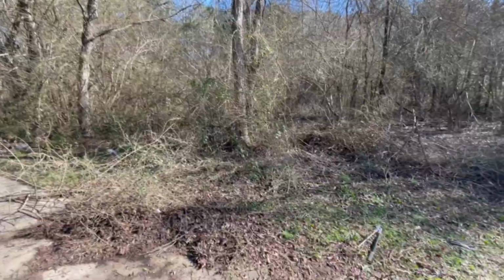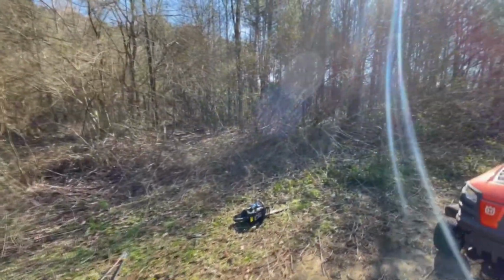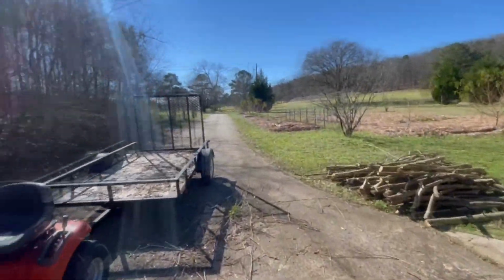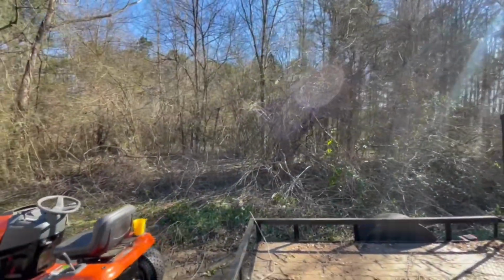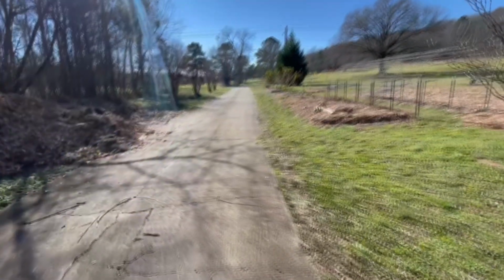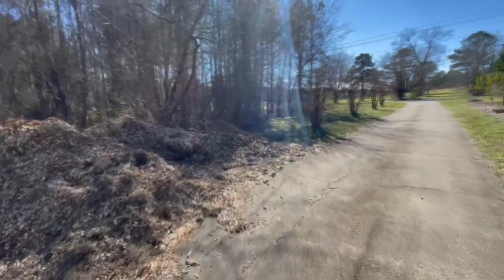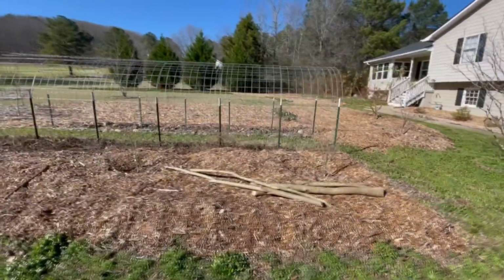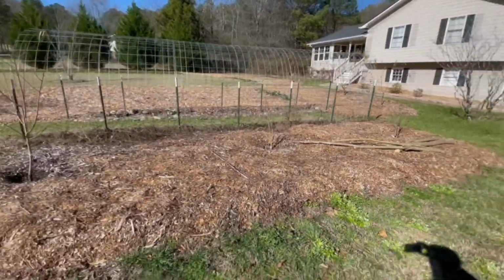So, quick overview of what's happening right now. Really trying to focus on cutting out this super invasive non-native species called Chinese privet. It's been a real nightmare and has really dominated this forest over here. I'm trying to kind of take it back little by little. Large composting wood chip pile there that I just get from the local arborist. Over here, got a trellis that hopefully grapes and cucumbers in the meantime will grow up in the spring.